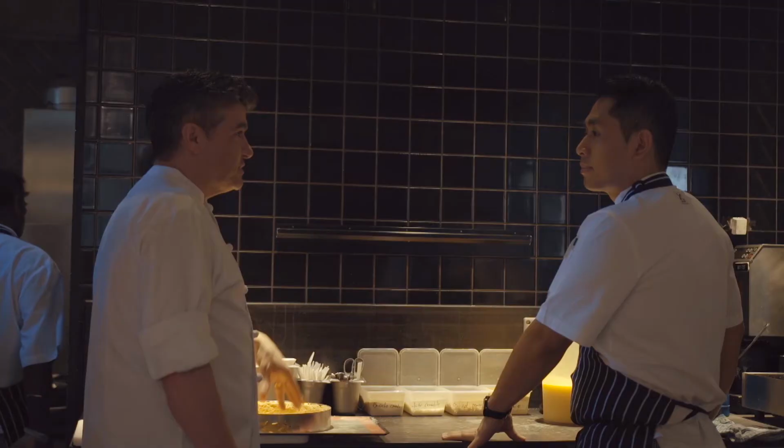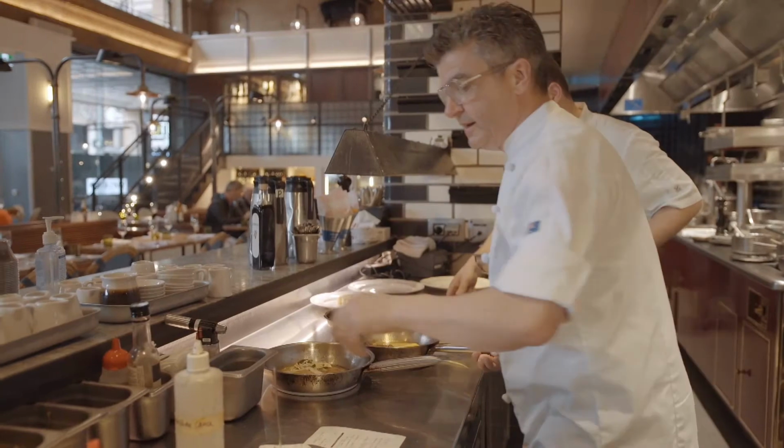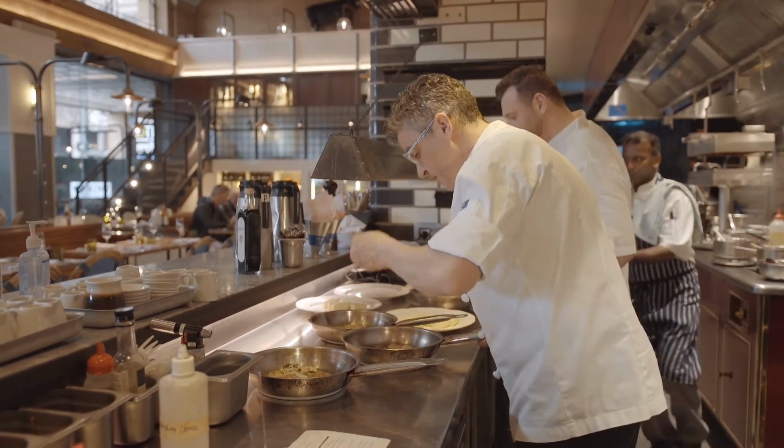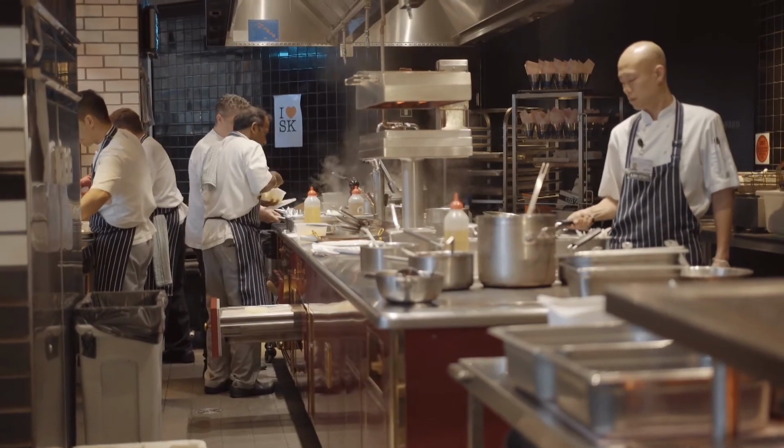So when I invite chefs into my kitchen and I ask them to cook for me, I explain to them the significance of this beautiful piece of kit in the middle of my kitchen. And I explain to them that there's nothing else like it in the world, and how lucky they're going to be to be able to cook on this piece of machinery. Not cook for me, but cook for themselves on this beautiful piece of kit.